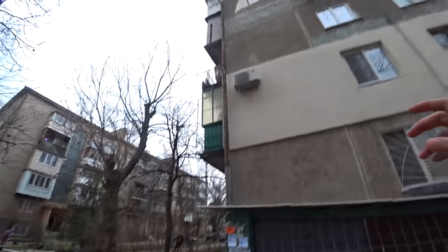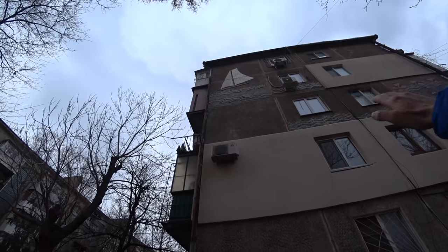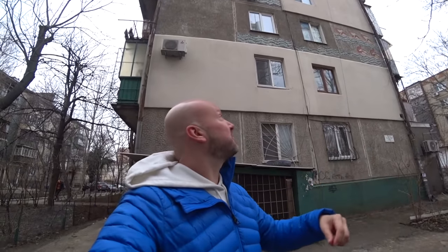Guys, look where we've come to. This is the mosaic I wanted to show you here in Odessa. It's not a very impressive one. It's only a little Soviet mosaic up there of a little sailing boat on the gentle waves. Not hugely impressive like the monumental ones we've seen before, but it represents the Black Sea.